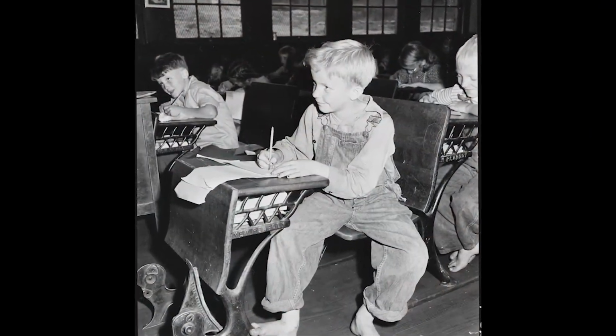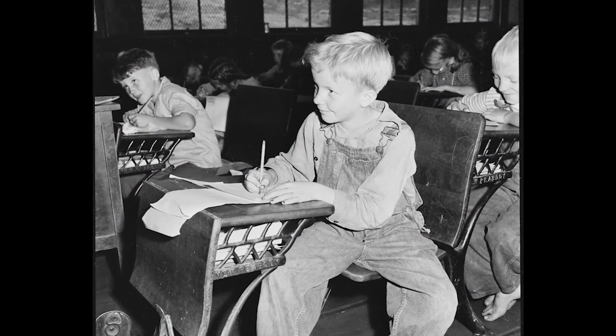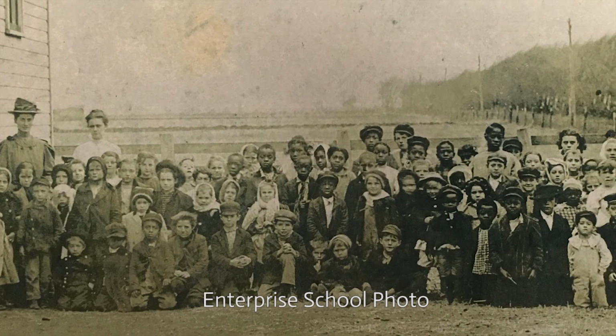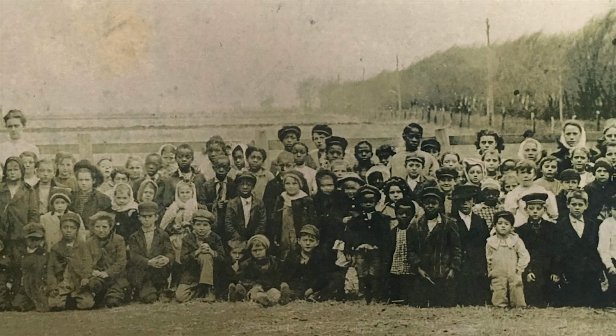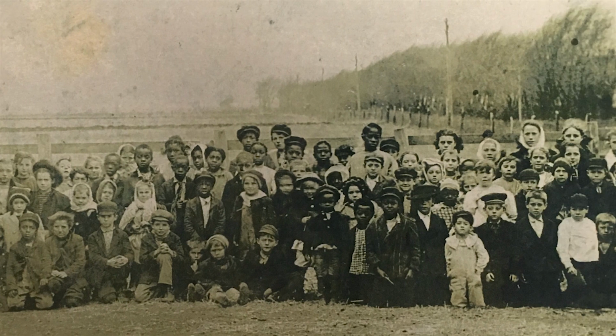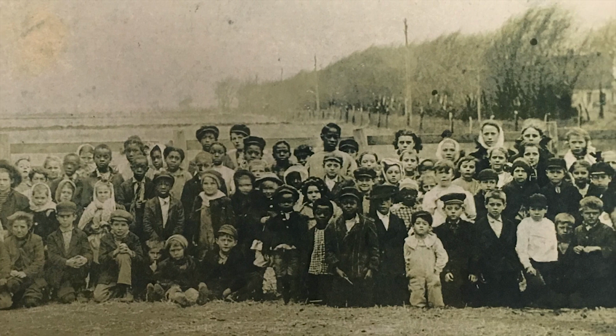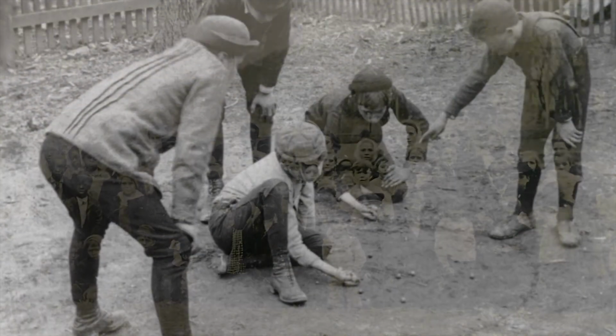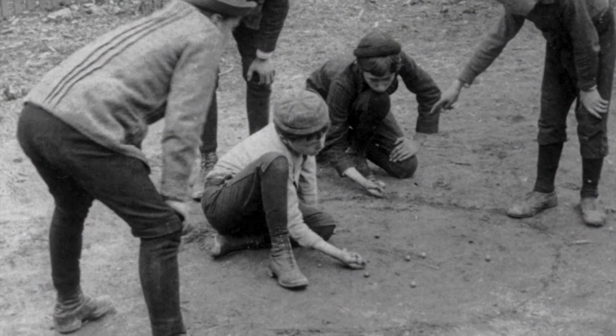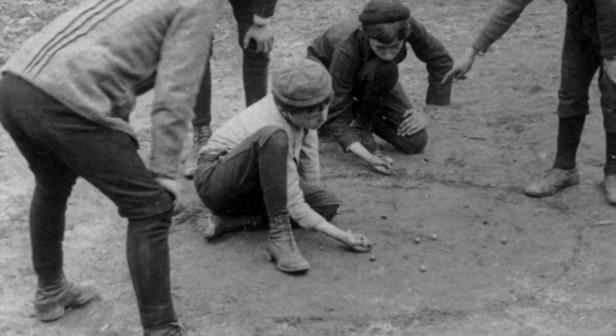One important way the mining families were able to better their lives was by sending their children to school. Enterprise had a school. Photographs that are in the State Historical Society's collection show a very diverse group of children attending that school. The schools then represent the population of Enterprise, so it's likely most children went to school rather than doing any work in Enterprise. When not in school, one thing's for certain: the children loved playing with marbles.